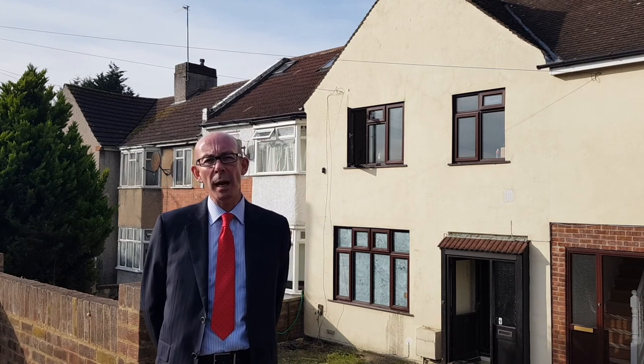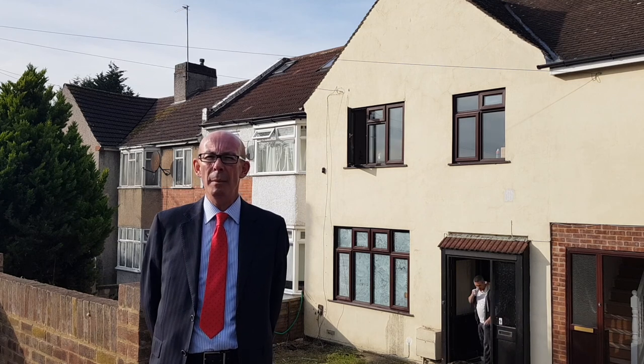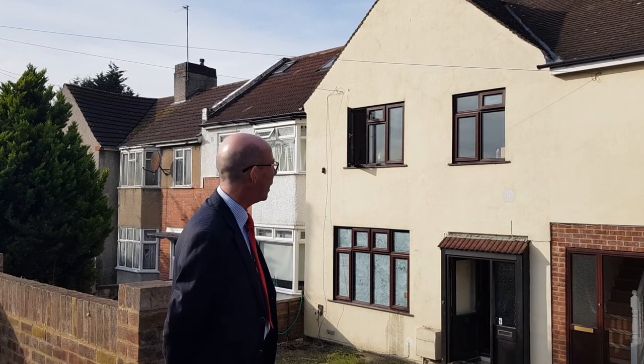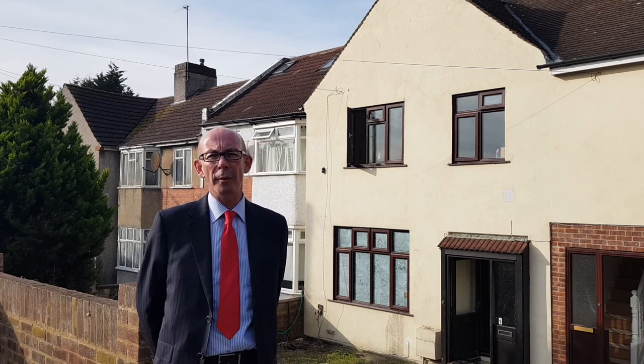But there's also the possibility, if you're a larger family, of perhaps buying both. We've got six bedrooms here between the two properties, and it could easily be knocked through to be accessible. So if you, your family or any of your friends are looking to move into the local area, please give me a call.